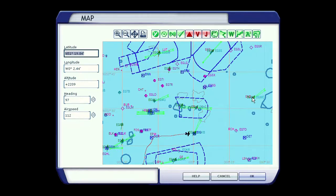Now we can also define it in terms of the fix from Southend. We can say it's on a bearing of about 260 degrees from Southend, and it's about twice as many miles, you know, 20 miles or something. One fix would be enough; two fixes is plenty. So let's see if we can define this in terms of a fix.